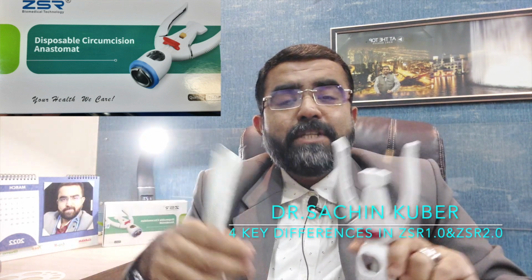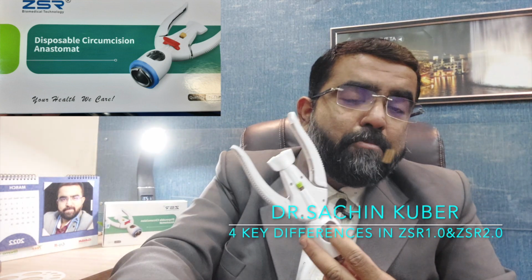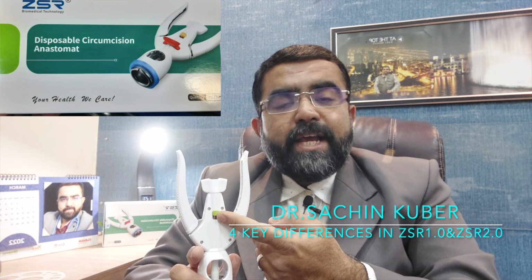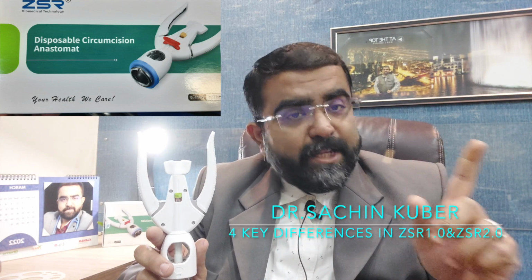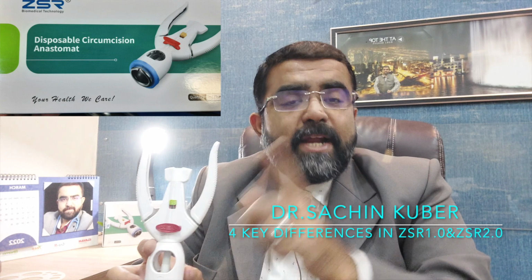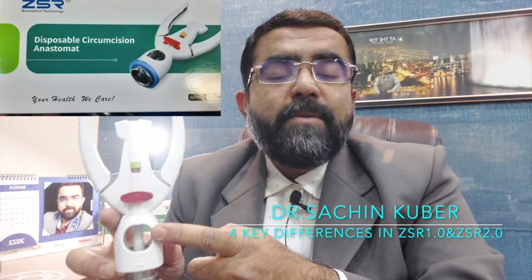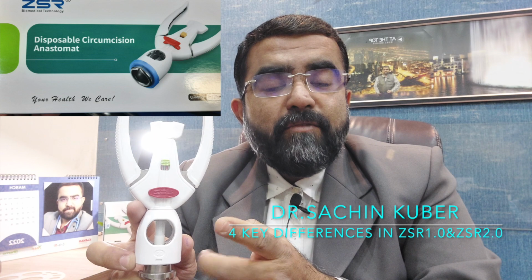I'm not saying that because it is from ZSR only it is better. As you can see, there are 4 most important things which are changed from the earlier generation of the ZSR stapler. First is a safety catch which prevents the misfire, so there is no risk of accidental injury. There is a special catch in a very bright red color that does not allow any unnecessary firing of the device. Then number 3 is the special window over here, which will prevent any wrong surgery. It will be very useful.